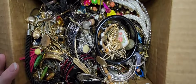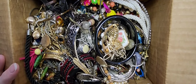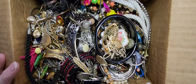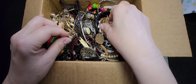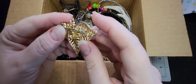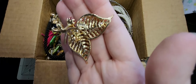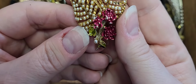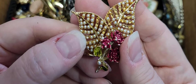So this is first looks. Actually looks pretty good. I know there are some resellers who really don't like Nashville, but for the most part, my Nashville boxes have been nice. So I'm now digging. First piece is BSK. Here you go. Brooch. And yes, it's missing a couple of its little pearls. But that's okay, because those are easy to replace.